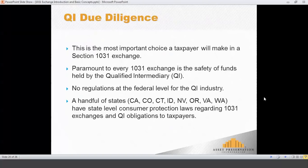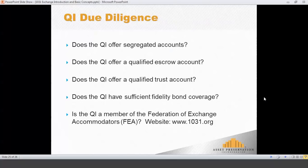It's really important that you look at the exchange funds that are being held. First off, does that intermediary deposit that money into a segregated account? You don't want your money commingled. You want a separate and segregated account set up for each exchange transaction. The qualified intermediary can also offer qualified escrow or trust accounts. You can certainly explore the fidelity bond coverage.